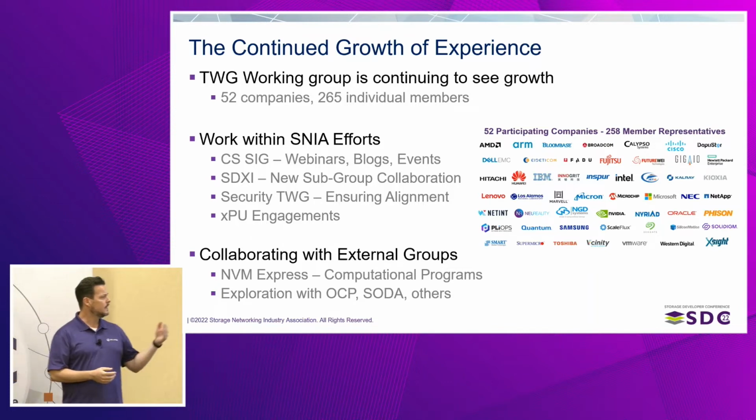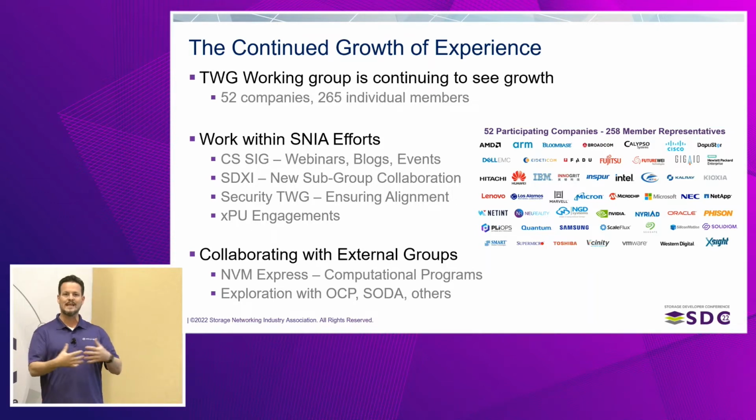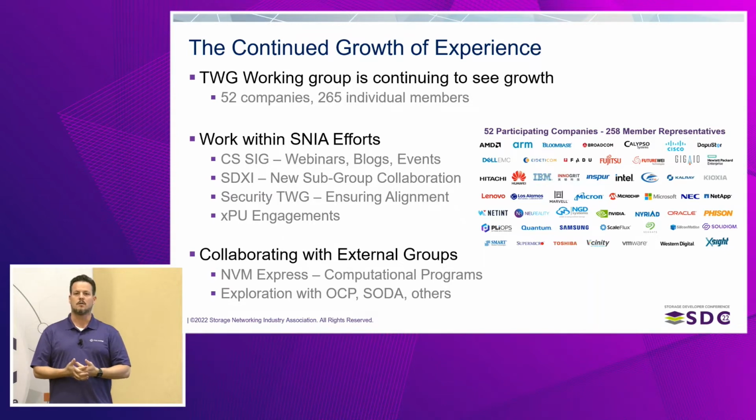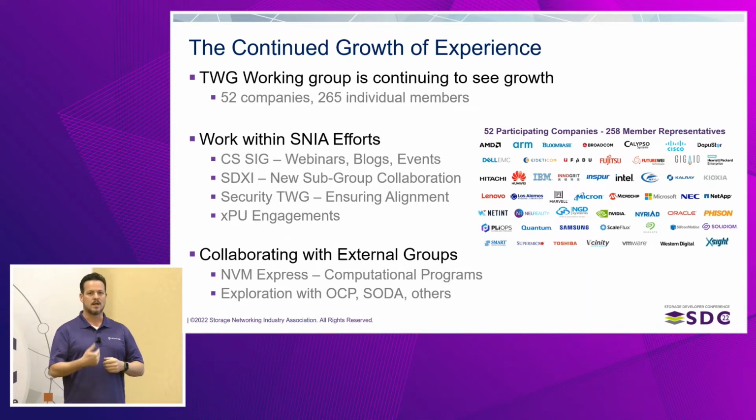And then the option of this XPU, so you can call it a DPU and IPU. Our friends at Gartner call it a FAC, a feature accelerator card. Those products work cohesively in the ecosystem with computational storage solutions, and so we're continuing that cross-collaboration as well. As far as what we're doing outside of SNIA, we've built an architectural model, and we'll get into what that looks like. One of the key aspects of that is we don't have a transport or command set specifically assigned to that architecture, so we're working with NVMe.